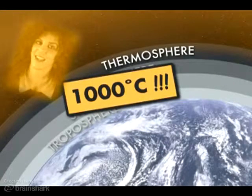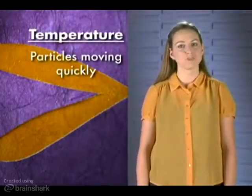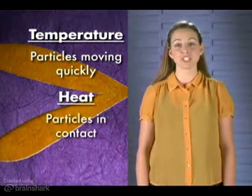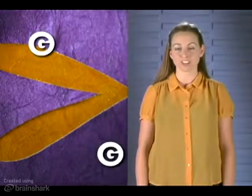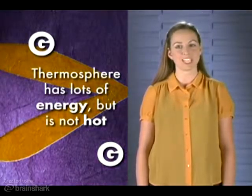Yikes, that's hot! Well, not exactly. You see, even though the thermosphere has very high temperatures, it's not hot. Can you guess why? It's because temperature is not exactly the same as heat. Temperature just means the particles of gas are moving quickly. Heat, on the other hand, is a transfer of energy that occurs when one particle comes into contact with another. But the gas particles in the thermosphere are spread so far apart that they rarely touch each other. So, even though the thermosphere has a lot of energy, you wouldn't experience it as being hot.